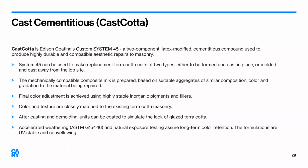Again, it has a lot of the properties that we would like to see in a replication material. We're looking for some mechanical compatibility. This is actually molded. And again, the molds are hollowed out. So this material can be quite lightweight, get a nice texture match, and can also be coated to simulate glaze.